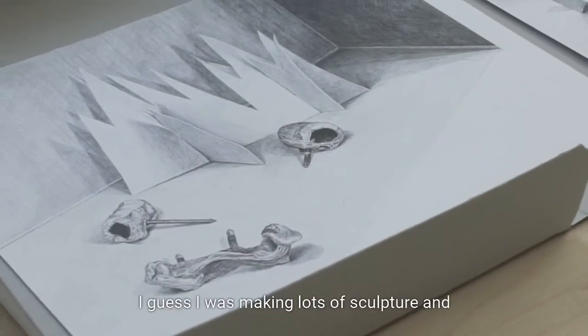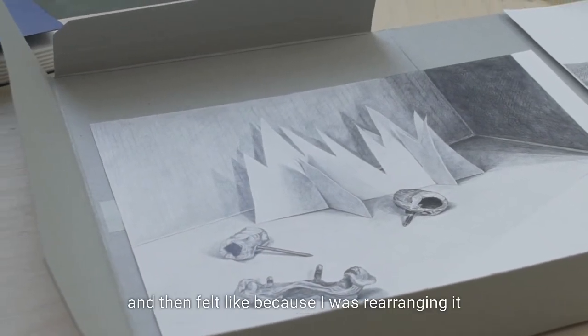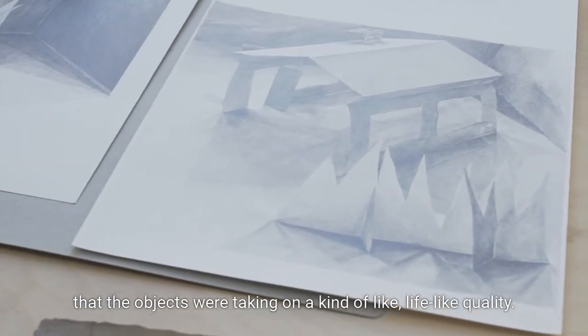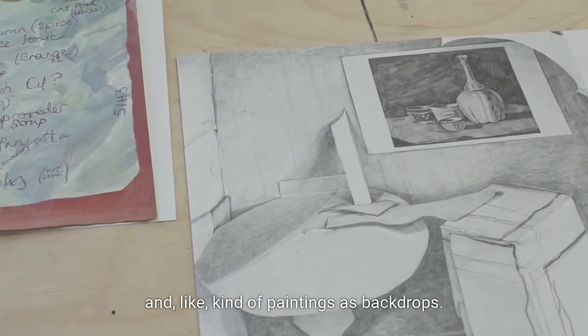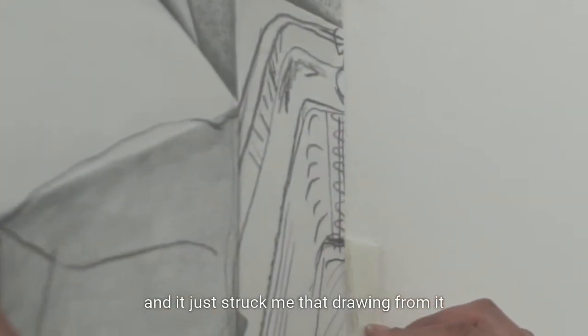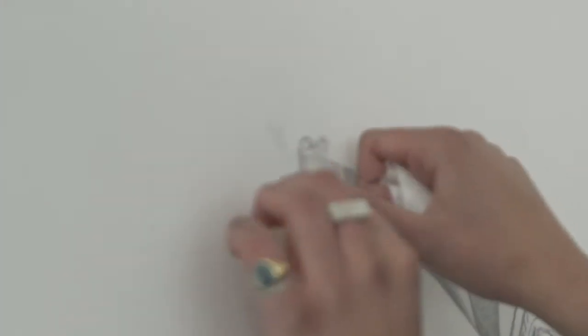I was making lots of sculpture and I kept rearranging it every day, and then it felt like because I was rearranging it that the objects were taking on a lifelike quality. So then I started referring to the sculptures as props and the paintings as backdrops, and I just was working in that way, and then it just struck me that drawing from it would be more interesting.